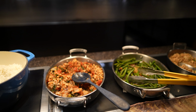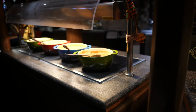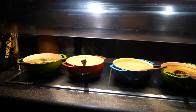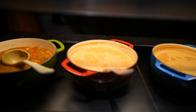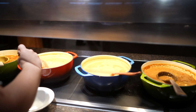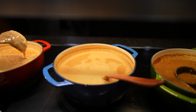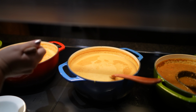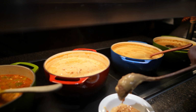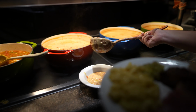Taylor's getting some soup. Okay. Oh, this is one thing that I miss. The chicken corn chowder is like the best thing ever. So this is the chicken corn chowder. It's amazing. But also, the butternut squash soup, which is this one right here, is also very, very good. Yummy. Looks good.